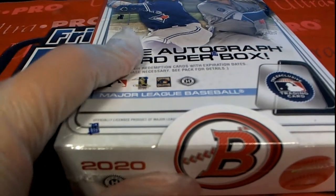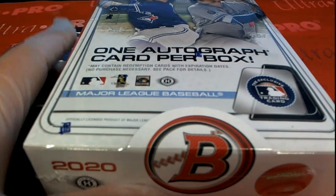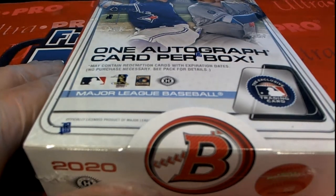All right, it's time for some Bowman baseball. Good luck in the box break, everybody. Let's see what happens. Here we go. What's it going to be coming out of here?